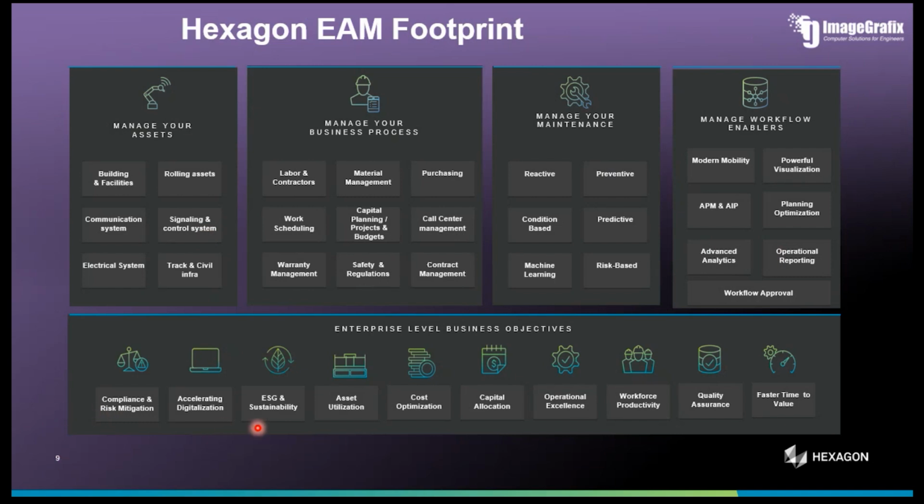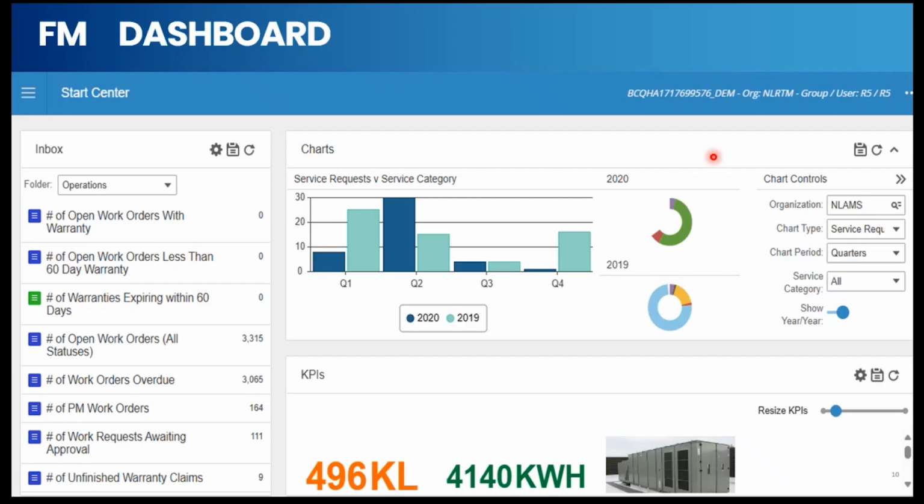Compliances, digitalization, which is now a must-do activity every organization should do. Utilization of assets. It is a simple motto for utilization, an interesting sentence: maximize the uptime, minimize the downtime. This is the motto of EAM, you can say. The fewer the breakdowns, the better for us. More availability, better for us, right? And of course, productivity and quality assurance. So this particular snapshot talks about EAM features in general as well as specific to facilities.